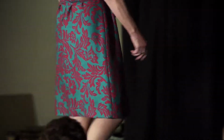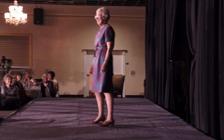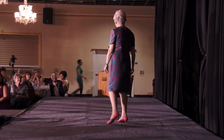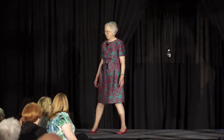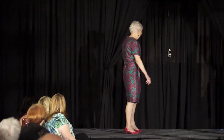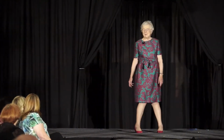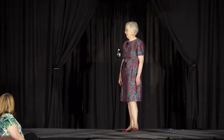Ruth, by the way, learned to sew in the 8th grade in home economics class. She admitted that her French seam was used in class as an example of what not to do. She never forgot that. Ruth continued to sew in spite of that experience and has been sewing ever since. It looks like her skills have improved immensely. Thank you, Ruth.